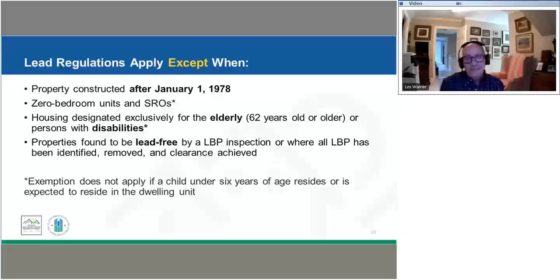In the case where we have housing that is designated exclusively for the elderly, I want to put a little more emphasis on this, because folks tend to think about who's occupying the unit versus how that unit is designated. This is housing that is set aside and restricted, so the only occupancy allowed would be for the elderly, 62 years or older, or persons with disabilities. Again, that exemption is based on the restriction on that occupancy. If we end up having a unit, even though it was designated for the elderly, where maybe a grandchild has moved in, it no longer will have that exemption because we now have a child under the age of 6 that actually resides or is expected to reside.